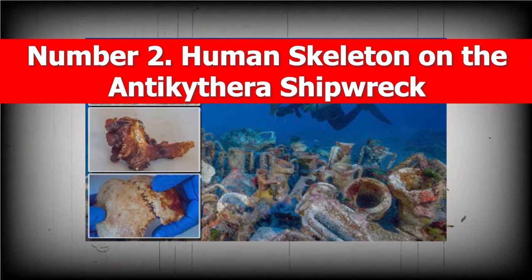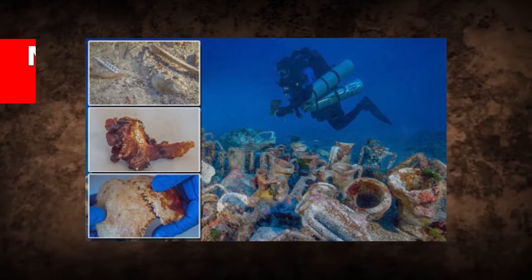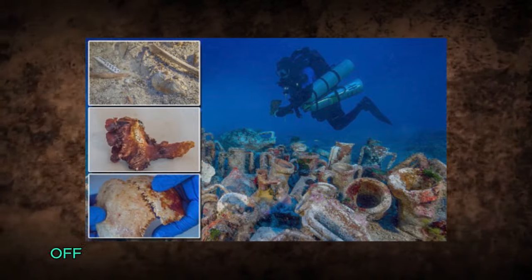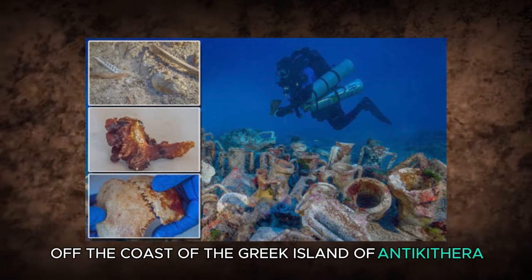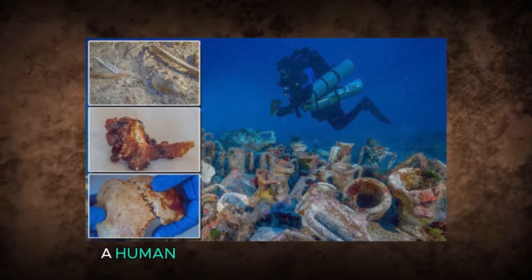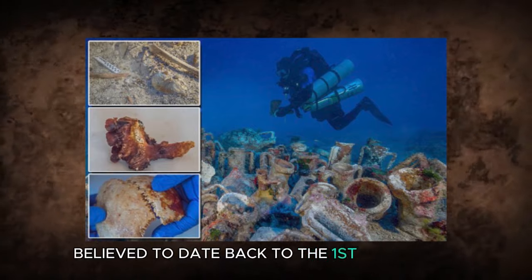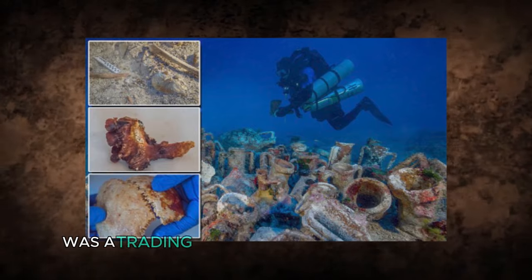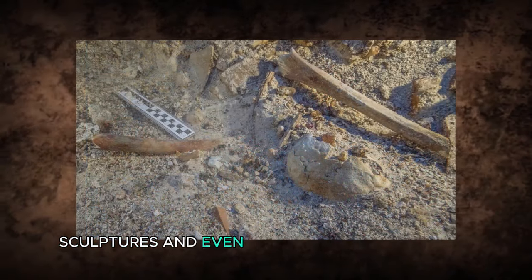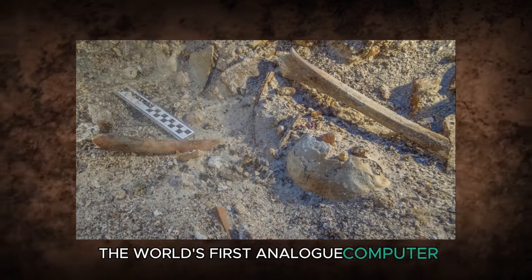Number 2. Human skeleton on the Antikythera shipwreck. In 1900, a mysterious shipwreck was discovered off the coast of the Greek island of Antikythera, which contained an unexpected and eerie find, a human skeleton. This ancient wreck, believed to date back to the 1st century BC, was a trading vessel carrying cargo such as pottery, sculptures, and even the famous Antikythera mechanism, the world's first analog computer.